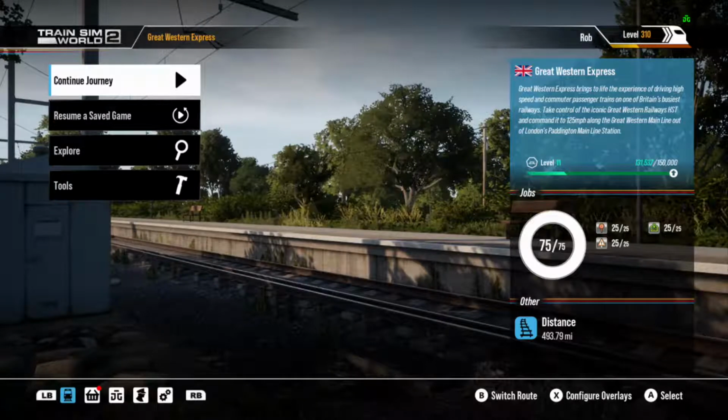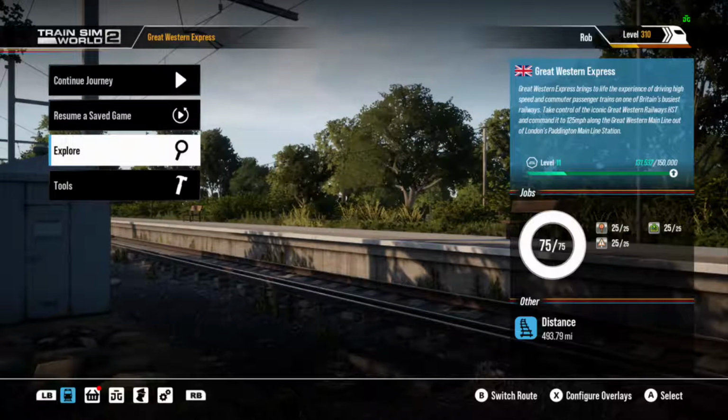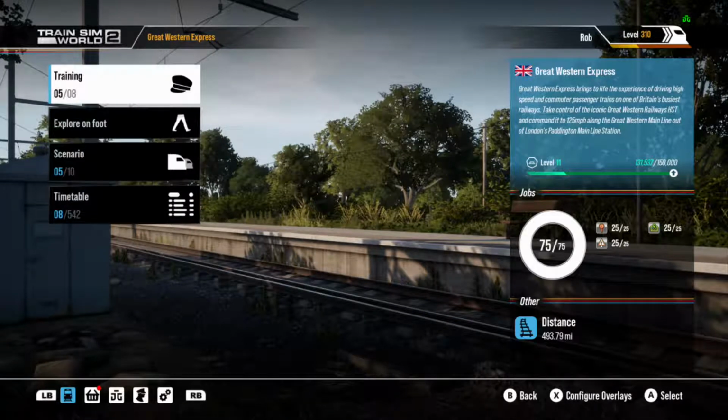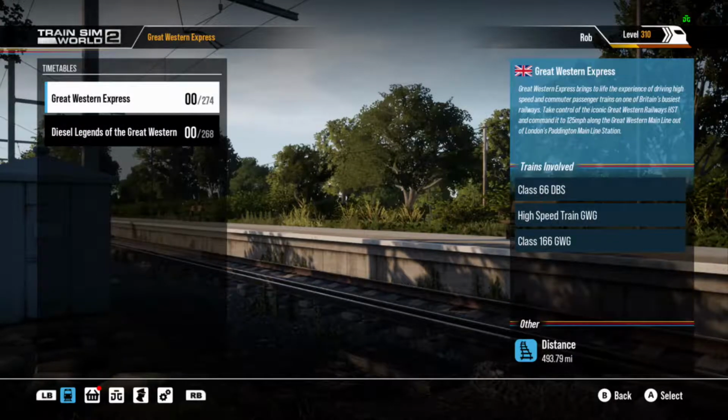We're going to get started here on the Great Western Expressway, Class 66. And then we're going to pop over to Rhein-Ruhr Osten and get that done. And then we'll be done for the day.